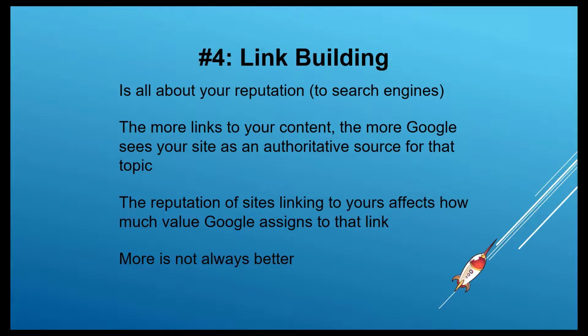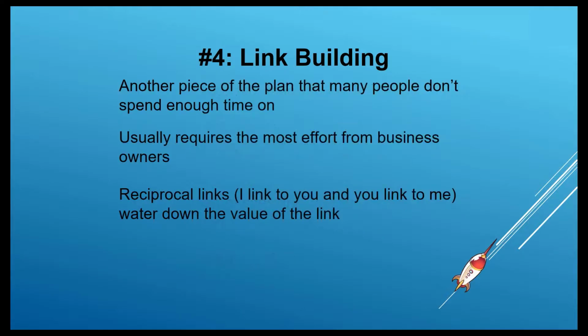But more is not always better. Think of links like a job reference. The quality of that reference carries weight. And link building is another piece of the plan that many people don't spend enough time on. And much like content, it usually requires the most effort from business owners.